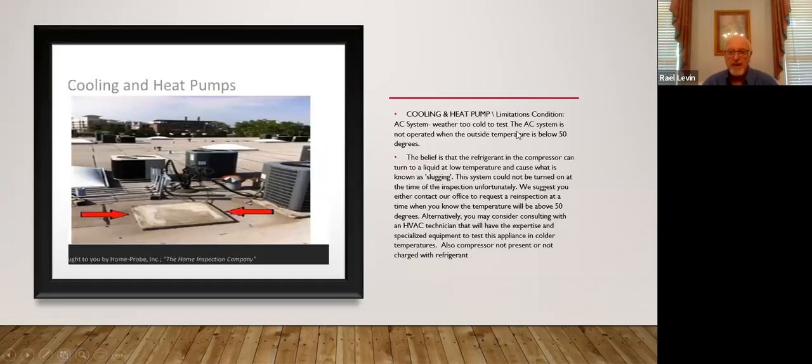Cooling in the heat pump, okay? The AC, it was too cold to test. So the AC is not operated when the outside temperature is below 50 degrees. The belief is that refrigerant in the compressor turns to liquid at low temperature, and that's known as slugging. So you can imagine that instead of a gas, it's like a liquid, and now the liquid has to be forced through the compressor, and it takes a lot more of the actual motor pushing to get that refrigerant through. And what happens is the motor burns out. It's not designed to take that pressure as liquid instead of gas.